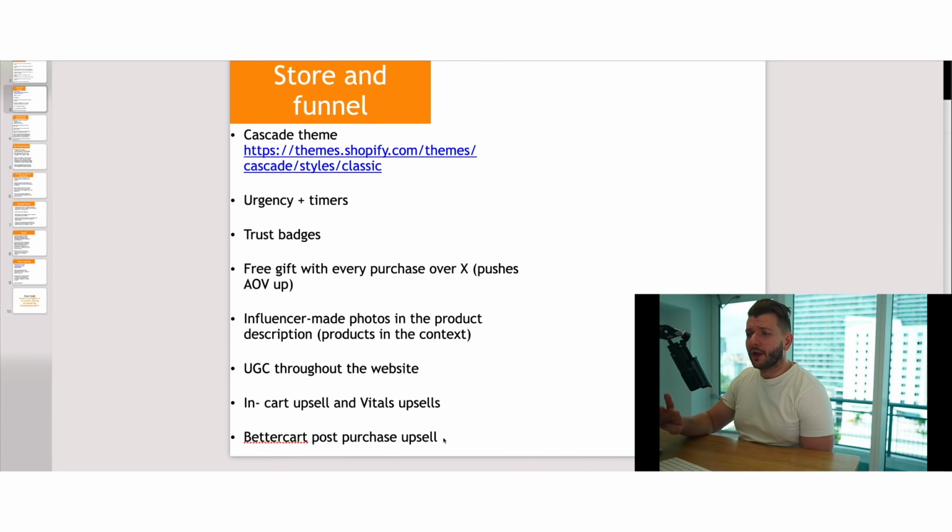There are 3 upsells. We're trying to get a 15% bump in average order value from the upsells. So after someone purchases, we have 3 upsells, and our goal is to get them to 15%. If we can get that bump in profitability, we can use it to profitably scale with ads. So this is, in short, the store and funnel.